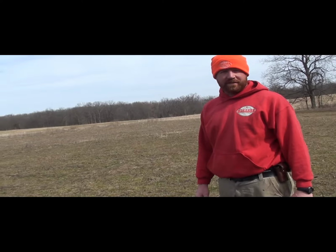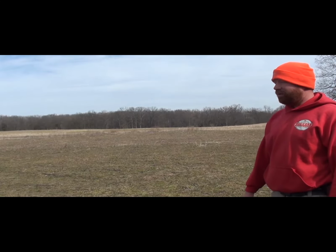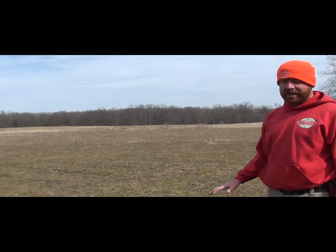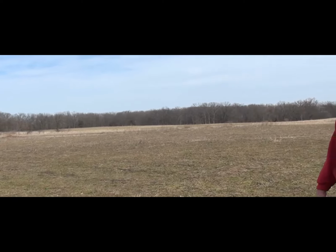Well, here is one of our main fields. This is part of our original 130 acres we had. This field right here, right now, we just use for row crops. Didn't get any last year because it's too wet. So we did a cover crop, try to keep the weeds down, add nutrients back into the soil.